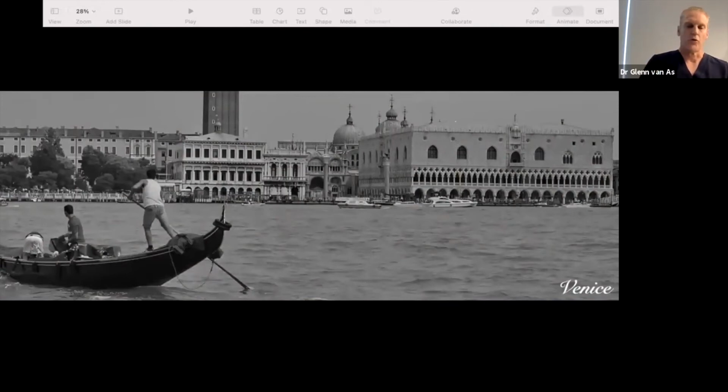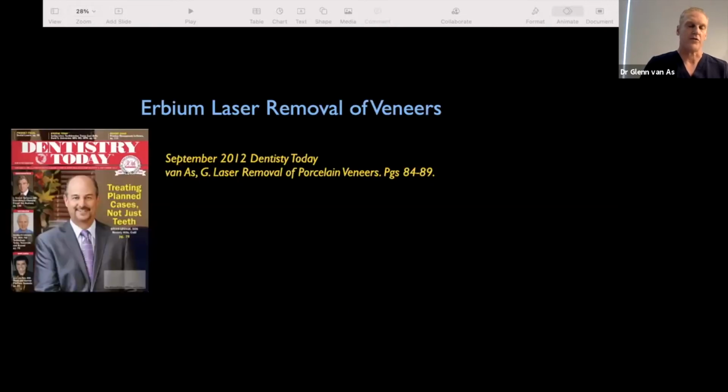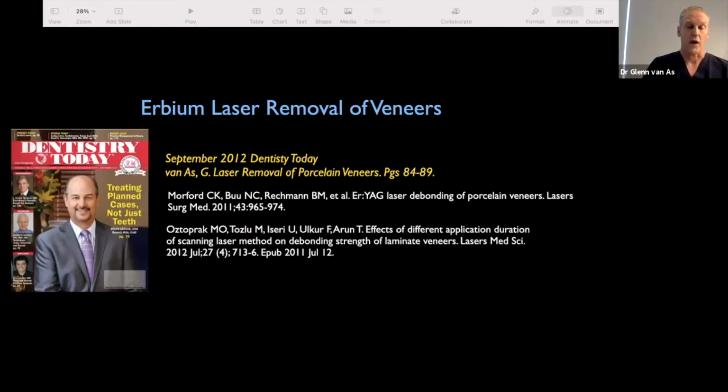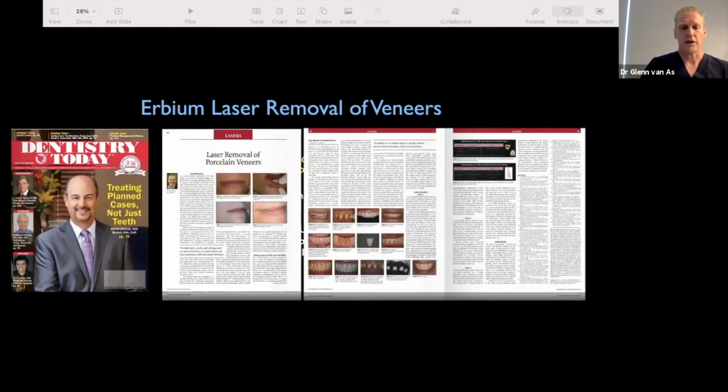When you look at removal of all porcelain restoration, bonded restorations, this has been around now for a decade. This is not a new topic. I wrote about this topic in 2012 in Dentistry Today, and I wrote about laser removal of porcelain veneers. And this was based on some of the research from earlier years from Morford in 2011, Alfred Wyatt in 2009, and also this Turkish group in 2012, which were actually using them for debonding veneers, and earlier than that, actually debonding ceramic brackets. I wrote the article on laser removal of porcelain veneers. You can find that. So this is not a new topic.